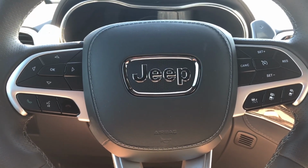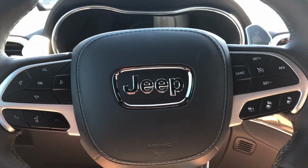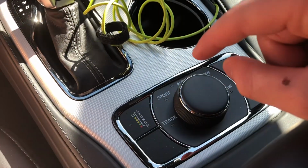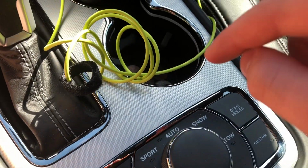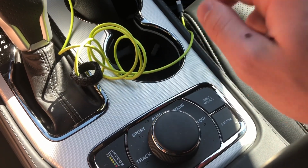You can hook it up with your phone, which I like a lot. You can answer the phone from the steering wheel. You can change the radio station from the steering wheel. If you look down here, there are different modes of driving. There's track, sport, auto, snow, and towing. Yes, this car can tow, although it is a sports vehicle.